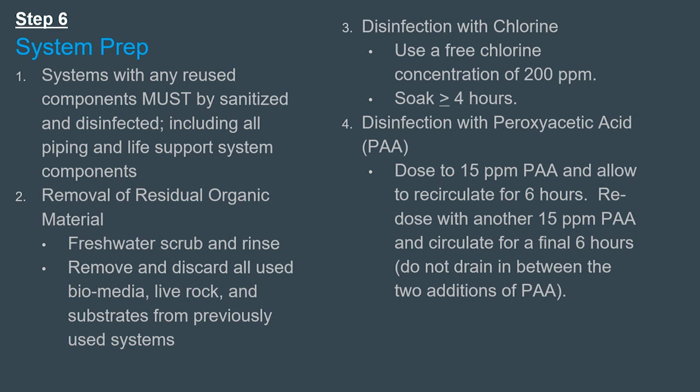Next, the system should be disinfected using a free chlorine solution concentration of 200 parts per million. This means that all parts and equipment should be soaked in, or a free chlorine solution should be circulated through the entire life support system for a minimum of 4 hours. The chlorine should then be neutralized using sodium thiosulfate and rinsed with fresh water. Finally, the system should be disinfected with 2 rounds of peroxyacetic acid, or PAA, at 15 parts per million for 6 hours.